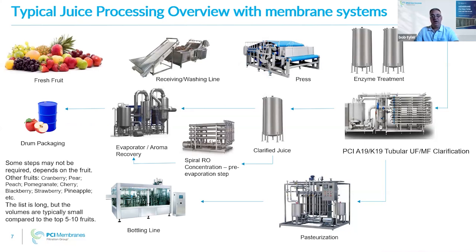And then from there, some type of enzyme treatment to remove pectin. And this is where we will see the first type of filtration system in this process. And this is used for clarification. And we either use the K19 or A19 product. And so once you clarify the juice, you can go 2 different ways.